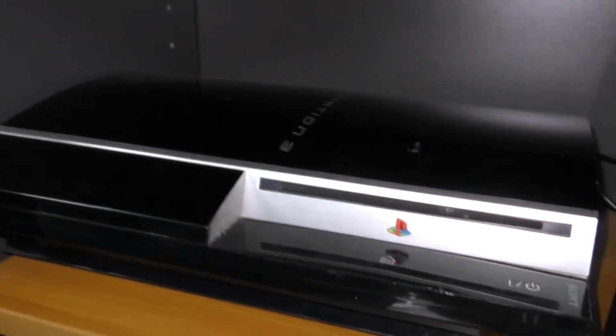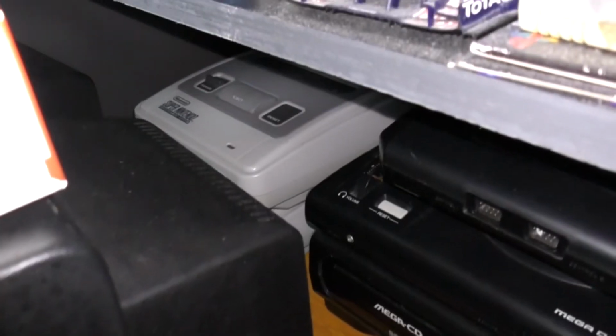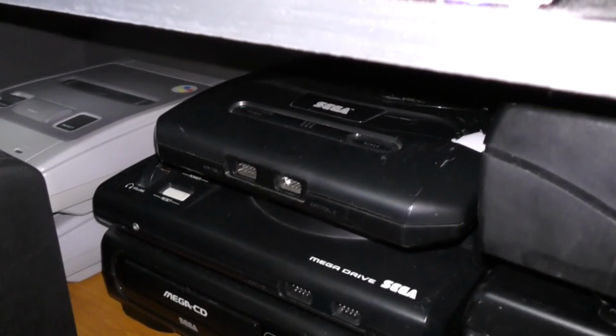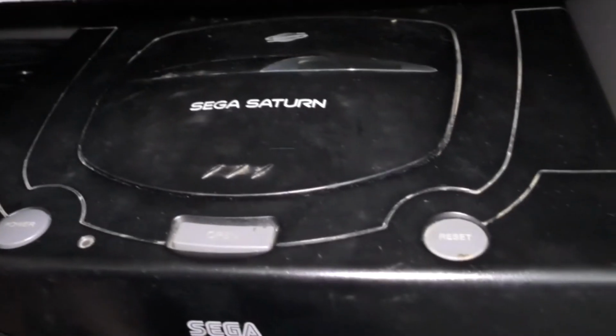Over here is just a random PlayStation 3 console. Down there, I'm a fan of Formula 1. It's so dusty. That's the only part I haven't dusted because these cars are quite brittle, but I'll probably get a paintbrush and do that. Tucked away down the bottom here, I've got a couple of Super Nintendo Entertainment Systems. That's a Sega Genesis. That's a repair project. There is the Mega Drive and Mega CD. That one is in rough shape. That was a repair project, I think.